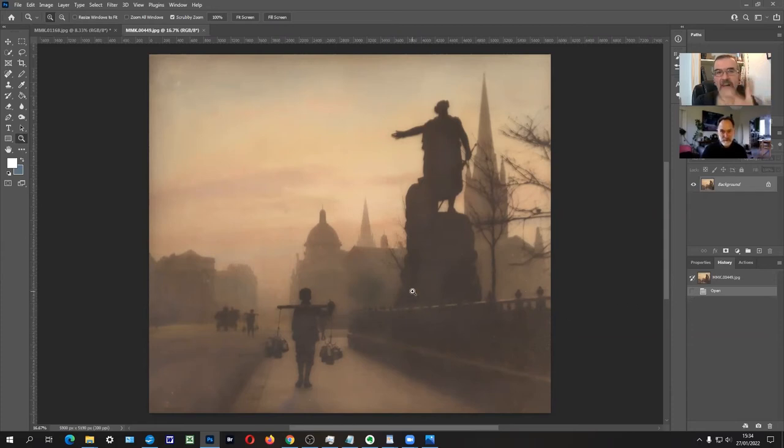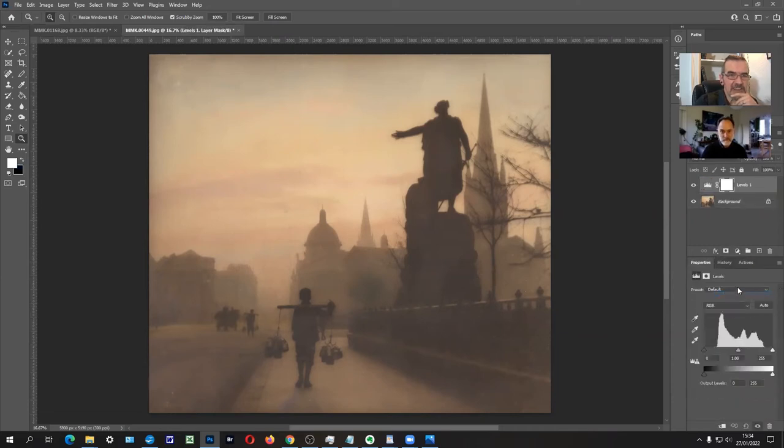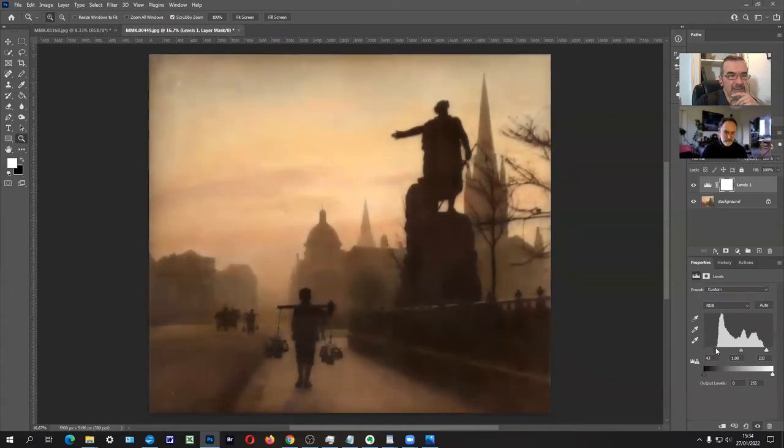I mean, you've done high resolution scans of these. But if I just take a levels here, and if I bring that up a bit and bring that down a little bit, suddenly we have a sense of more detail. The colours become very slightly richer, and there's maybe a little bit more detail out of this.